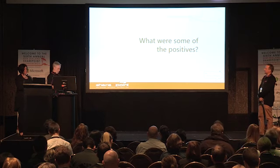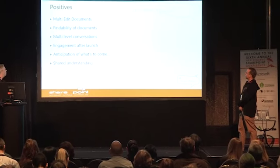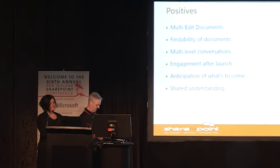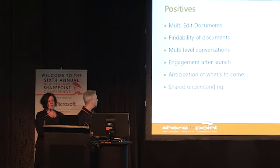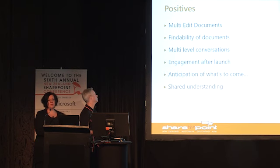There were also some positives that came out of this that we didn't quite expect at the beginning, and some we did. Having many users editing a single document in real time, but in varied locations. Improving the ability of staff to find documents quickly and accurately. Discussion boards have removed the hierarchy of conversation flow, and it's a safe environment for everybody in the faculty to comment. Over half the faculty, 2 days post-launch, had created their My Sites and interacted with the site, and people are really excited about what's coming next.